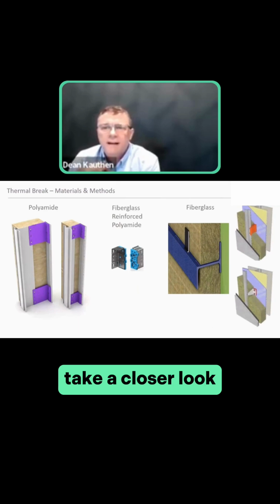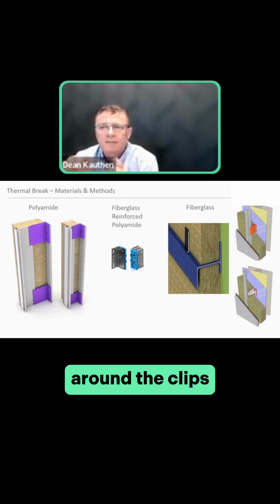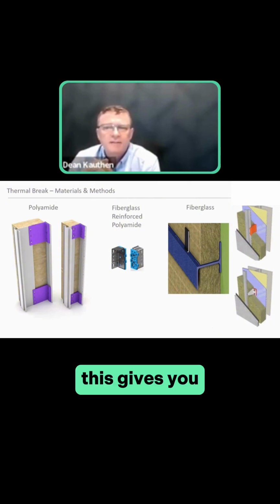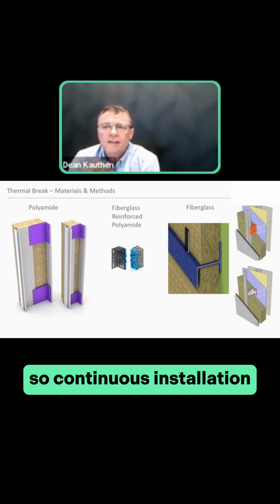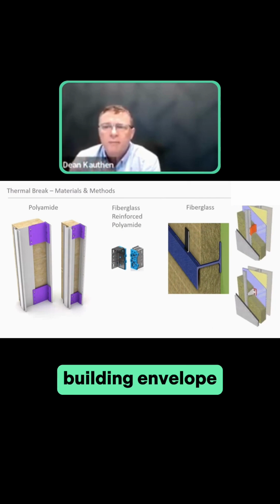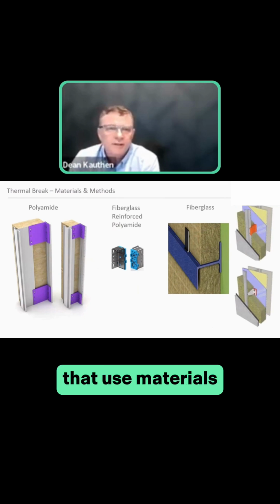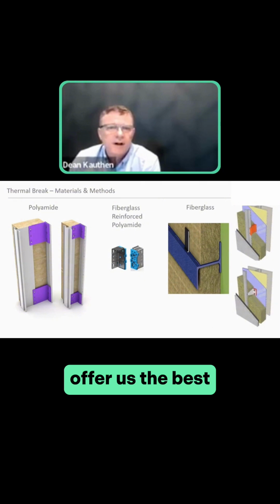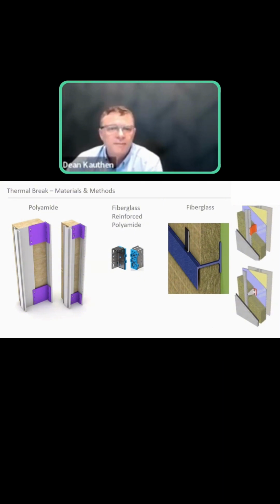So here we could take a closer look at how insulation is encapsulated around the clips so that they have low thermal conductivity. And this gives you a very high degree of thermal performance. So continuous insulation around the building envelope plus incorporating cladding support systems that use materials with low thermal conductivity offer us the best and most effective thermal performance.